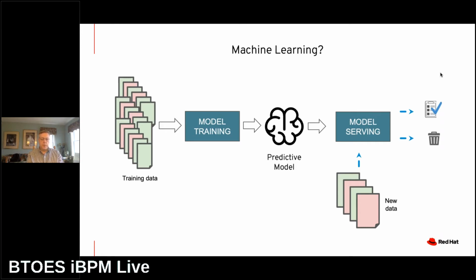On the right side, what we call model serving, that's the process by which we deploy a model and then run new data against it in order to make some kind of a decision. Obviously, way more complex than that, but that's at a very fundamental level what we're referring to with machine learning.